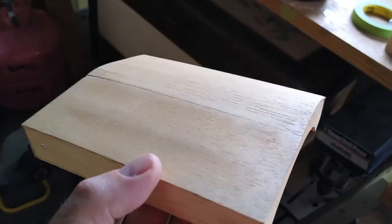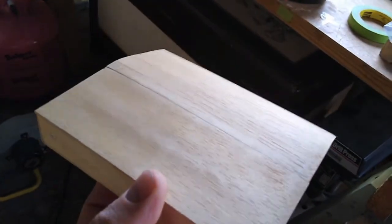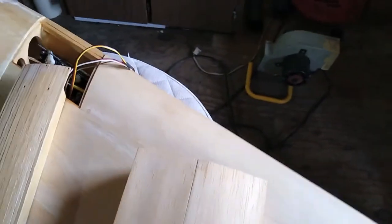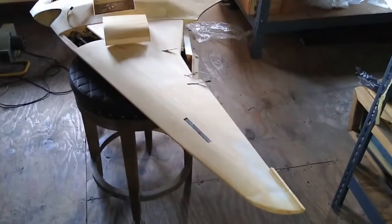And I have to correct this. This has got some wavy in the... Also, it's pretty thin. See my finger going through? I won't be able to. That's not compatible with me, so I have to fix that. But it is all in all a very cool airplane, and it's pretty much scale. It is. It's pretty much scale.